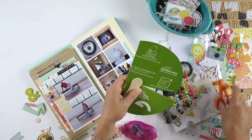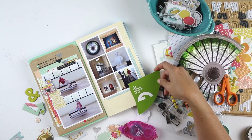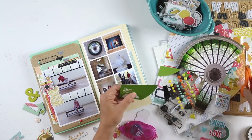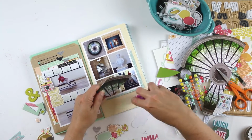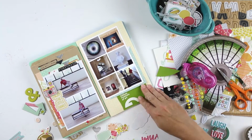And then you've seen half of that fan, that paper fan they gave us at the museum. And so I used half of it at the beginning of the traveler's notebook. And then this is what's left over. And so I've had a lot of fun figuring out the ways to incorporate this little paper fan.